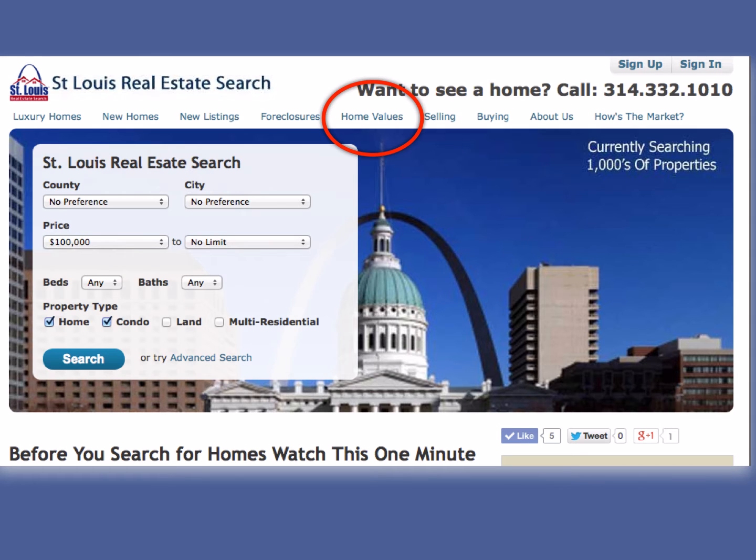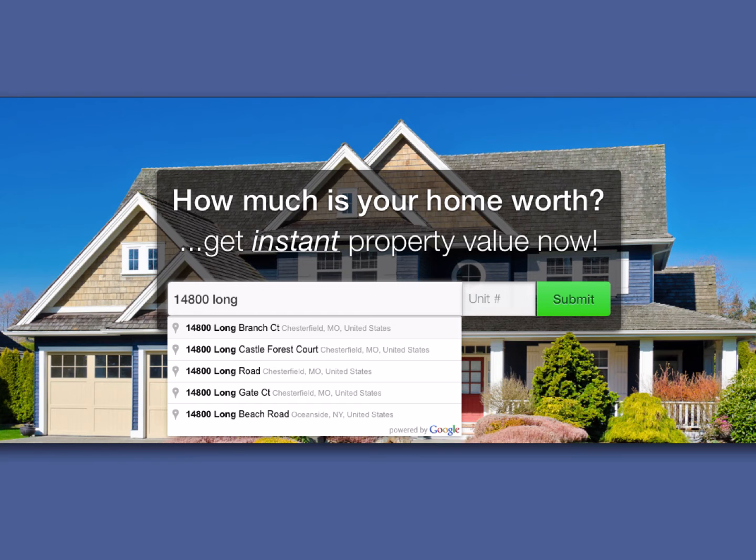So you could then go to our website, stlouisrealestatesearch.com, and at the top click on Home Values. This would take you to our property valuation site. There you could type in the address in the box, and as you start typing it, like I did here, it's going to have a drop-down box that's going to give you matches. This tool does work nationwide, so you need to pick the right location, because the same address could exist in more than one location. Or you can just simply type out the entire address in the city. But I'm going to click on Long Branch Court in Chesterfield.